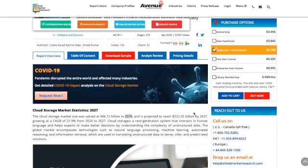So what does all of this mean? Let's understand what this market is. Cloud storage is the next generation system, interacts in human language, and helps experts to make better decisions by understanding the complexity of unstructured data. The global market encompasses technologies such as natural language processing, machine learning, that's those business solutions I'm talking about, automated reasoning, and information retrieval, which are used in translating unstructured data to sense, infer, and predict best solutions. So there it is. This is what they're storing. And now we're talking about potentially this kind of information could possibly be stored on the blockchain.